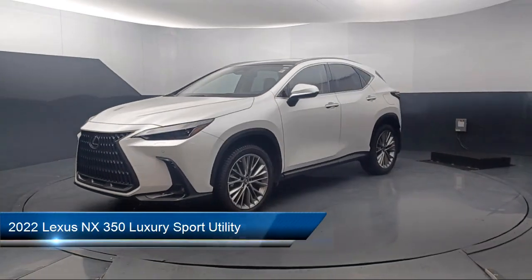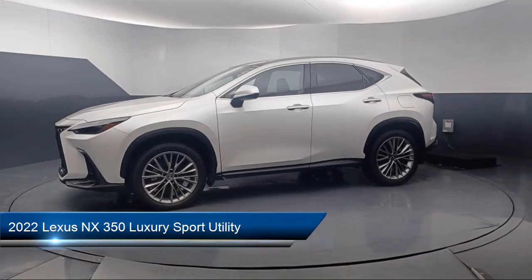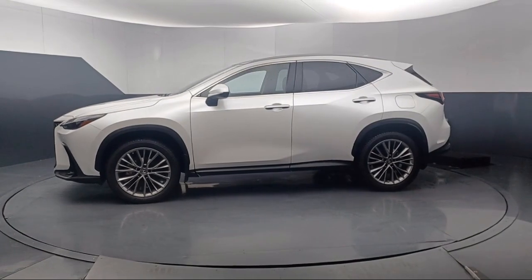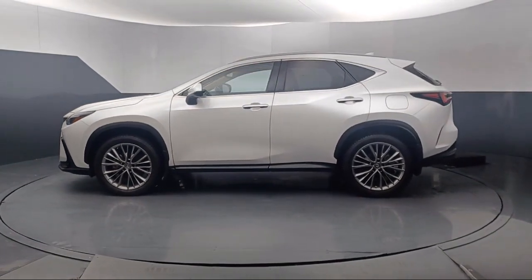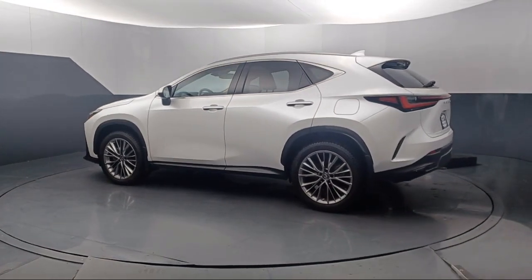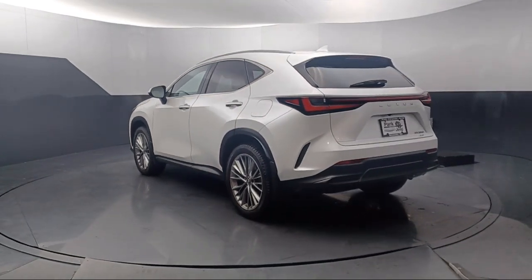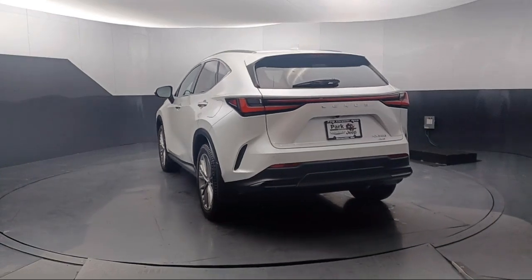Here's a look at another one of our great vehicles for sale, and it comes equipped with rear view camera, rain sensitive windshield wipers, HomeLink, wood door panel insert, Apple CarPlay and Android Auto, rear spoiler, steering wheel controls, auto high beam headlamp control, speed sensing steering, keyless entry, and has less than 35,000 miles on the odometer.